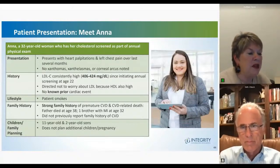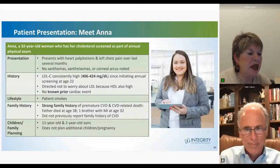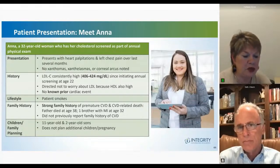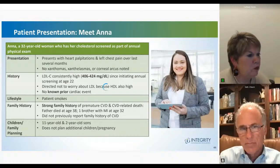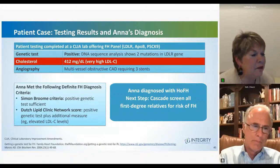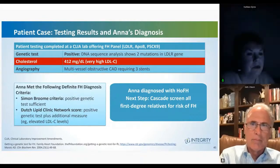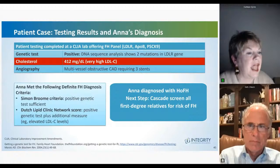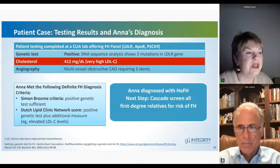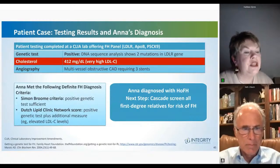From a family planning perspective and children, she has a 2-year-old son and an 11-year-old son, and there are no plans at this point in time to have additional children. So she ends up having genetic testing, okay, and she had 2 mutations in the LDL gene. And she also was found to have multivessel obstructive coronary disease when they went ahead and did angiography.